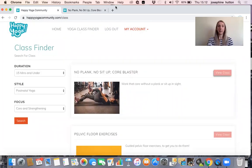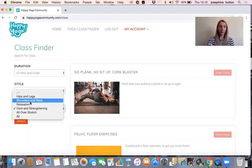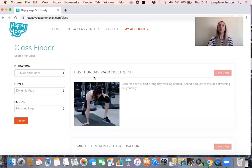Then say you are a runner. So maybe you're not postnatal, maybe you're a runner and you want a video that's going to give you a stretch out after you've gone for a run. So again, 15 minutes and under, we want to go for some dynamic yoga and we want to focus on our hips and legs. Let's have a look. Post-run day walk and stretch.